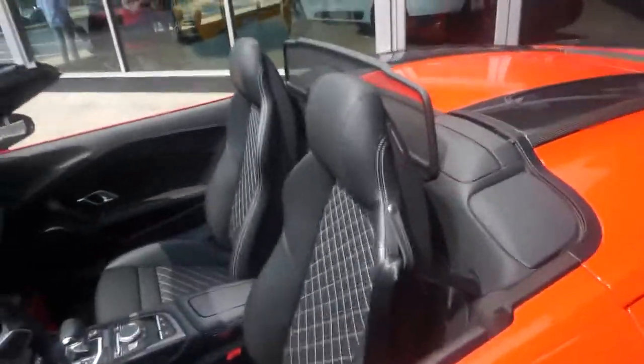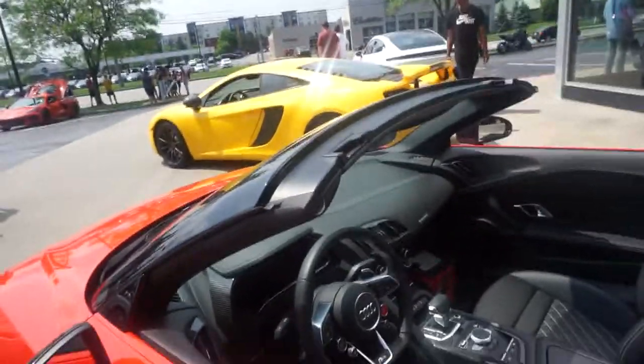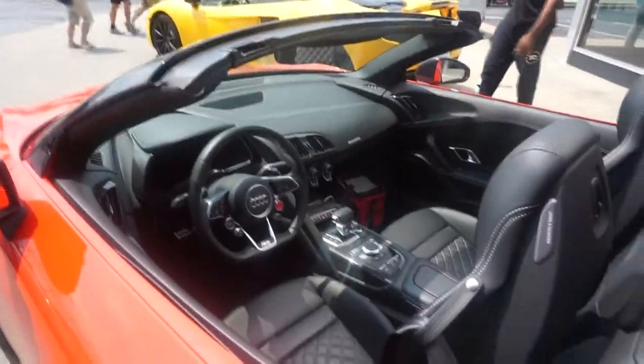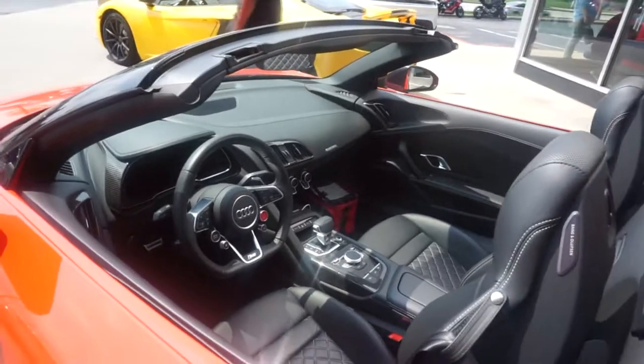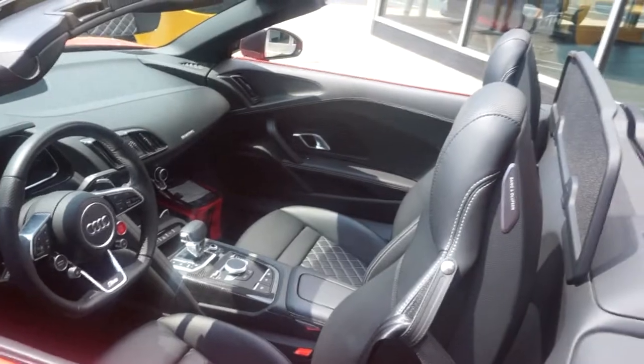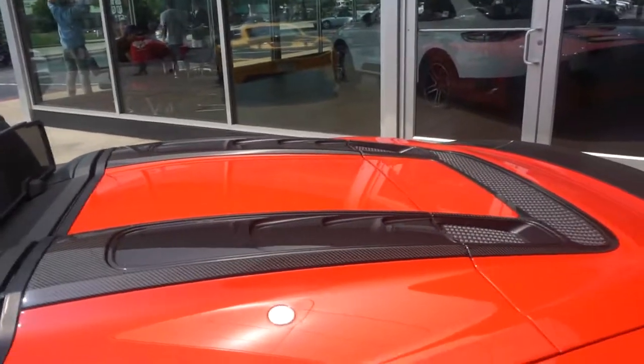Little cross pattern stitching, that's different. I didn't know they came with that, but it's a Lambo pretty much. I'm not trying to discredit anything. It looks good though. It's kind of its own. It is its own vehicle. Little windbreaker in the back, that's the same. Wonder what the going up and going down time is for the top.